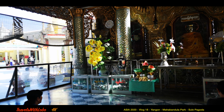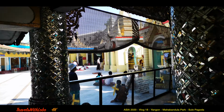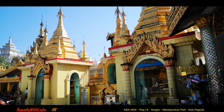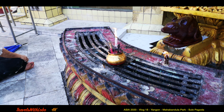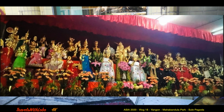Legend has it that Sule Pagoda was built before Shwedagon Pagoda during the time of Buddha, making it more than 2,600 years old. The site was revealed by an old nat who resided at the place where the Sule Pagoda now stands. Nats are spirits worshipped by Myanmar and neighboring countries in conjunction with Buddhism.